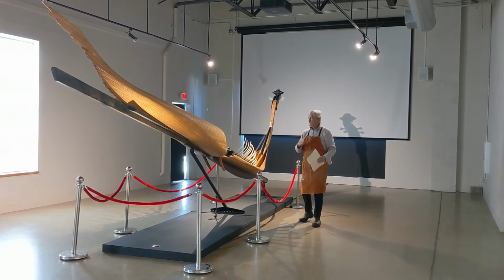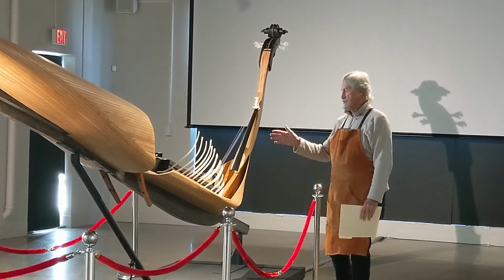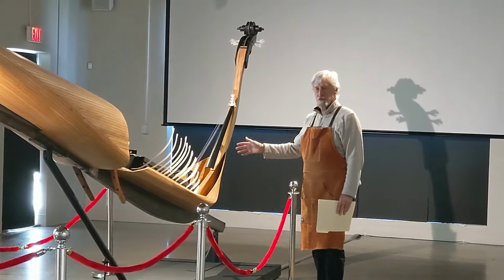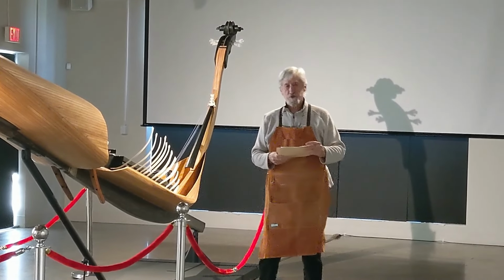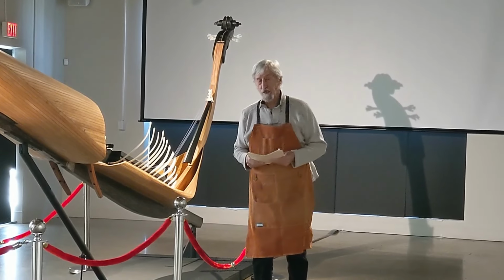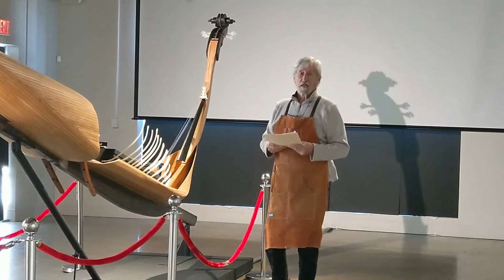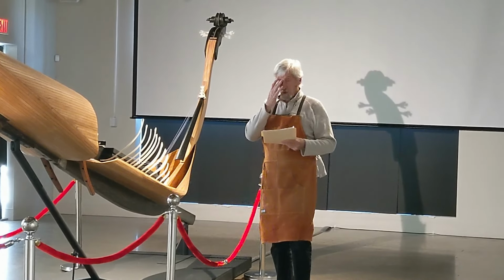Today I want to highlight different aspects of the boat's construction. There are a number of different materials used and a number of different techniques used to put it together. But first, who created this boat? Well, it was created by Stephanie Rayner, the artist, and she was helped by Paul Howard, a boat builder who sailed around the world with his family.